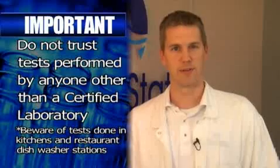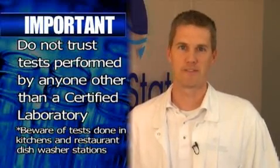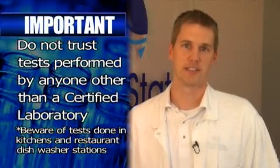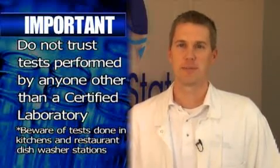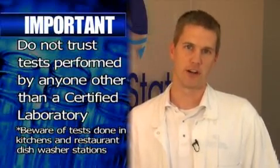We are third party and do not have any vested interest in these tests other than the quality and accuracy of the data. It cannot be stressed enough that tests performed outside of a certified laboratory environment without using non-biased, trained, and accredited lab professionals, which we do use, simply cannot be compared to what we do here at Silverstate. I would be very suspect of any tests that are not performed by a true, unbiased, and certified third party.